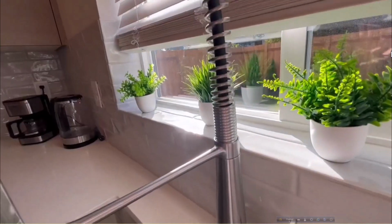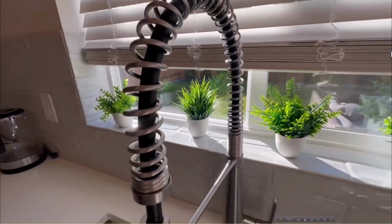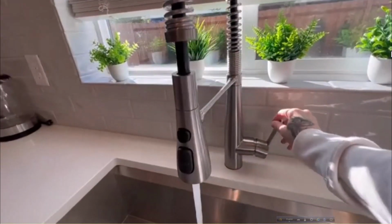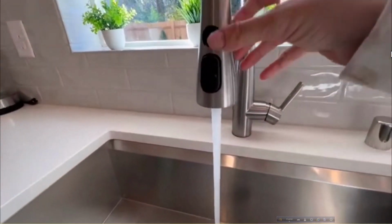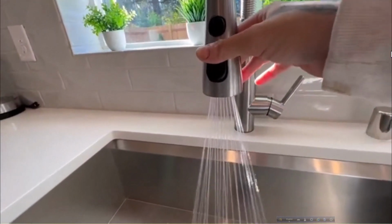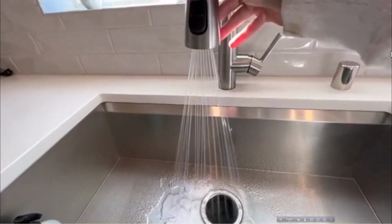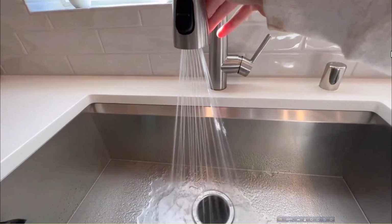Durable and easy to clean, the Bolden faucet is made from solid brass and has a spot-resistant finish that is easy to keep clean. Easy to install, the Bolden faucet comes with all the hardware you need for installation. It can be installed in a single hole or a 3-hole configuration.